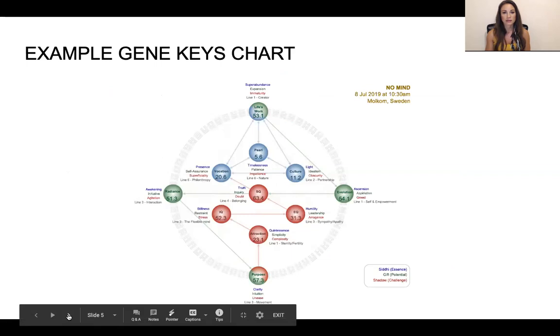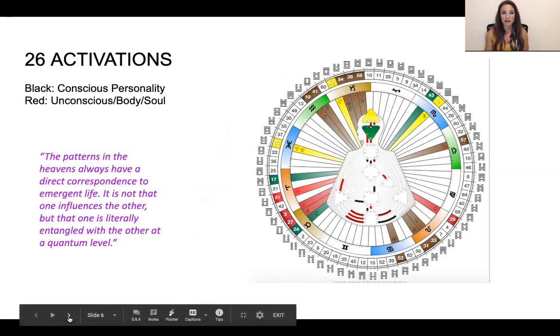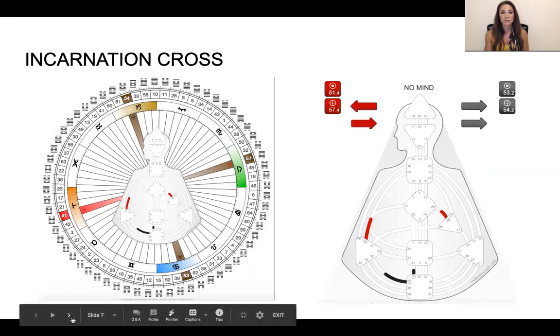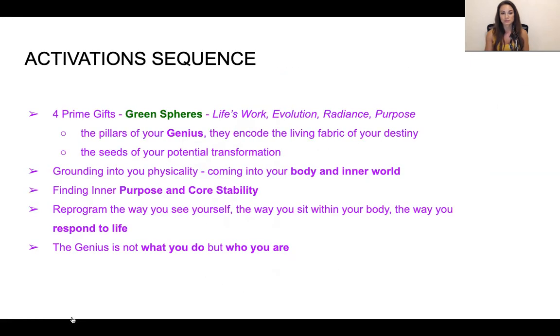An example of a Gene Keys chart, the 26 activations. We are going to use the four main ones, the sun and the earth, in both the conscious and the unconscious. Here you can see it. Here was what I was just speaking about. Those are the four activations mapped out. This is how it looks in the Gene Keys.